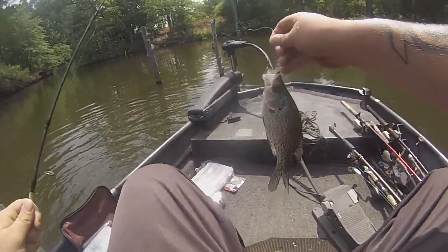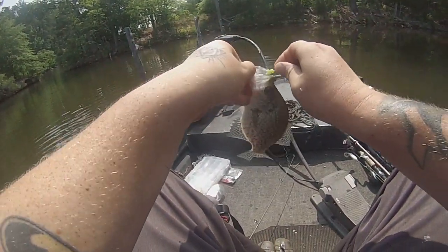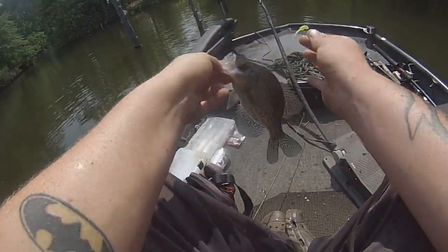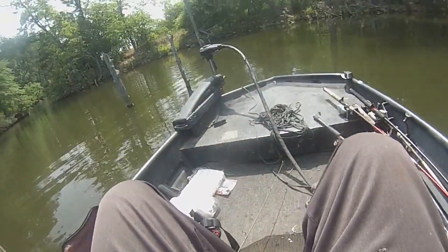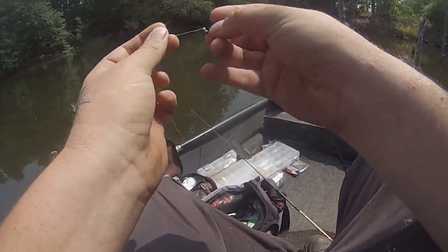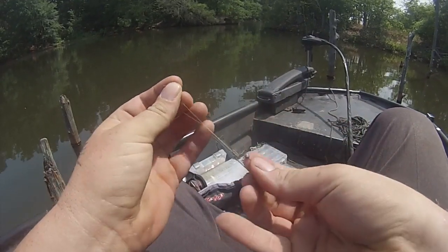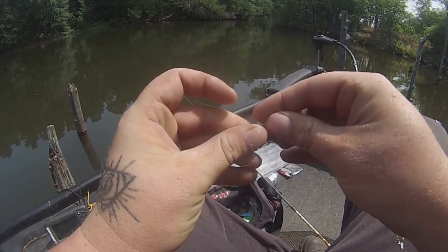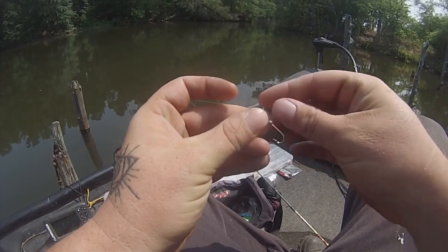Another one. These definitely aren't big, but definitely a good eater size. All right, number 3. I know one thing, the only bad place about this area, other than not having any shade at all, is it's real hangy. If your jig falls too far, you're gonna get hung.